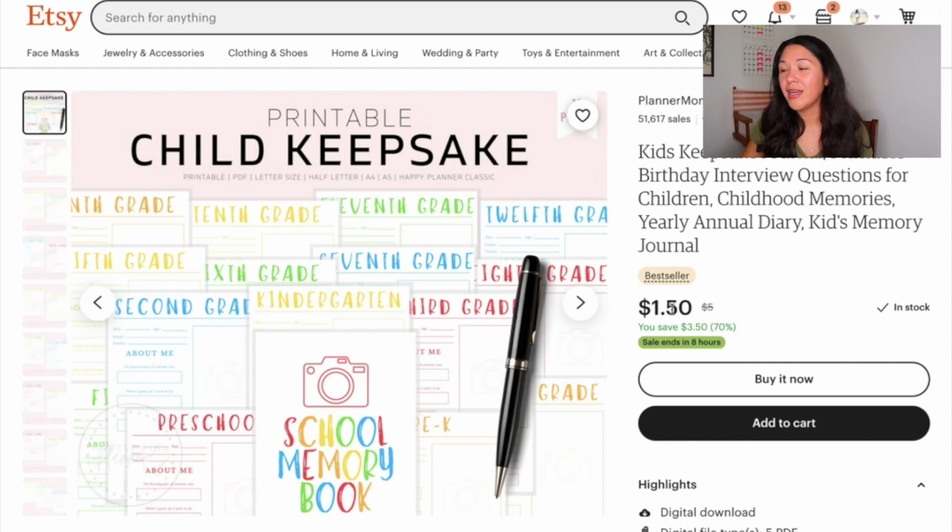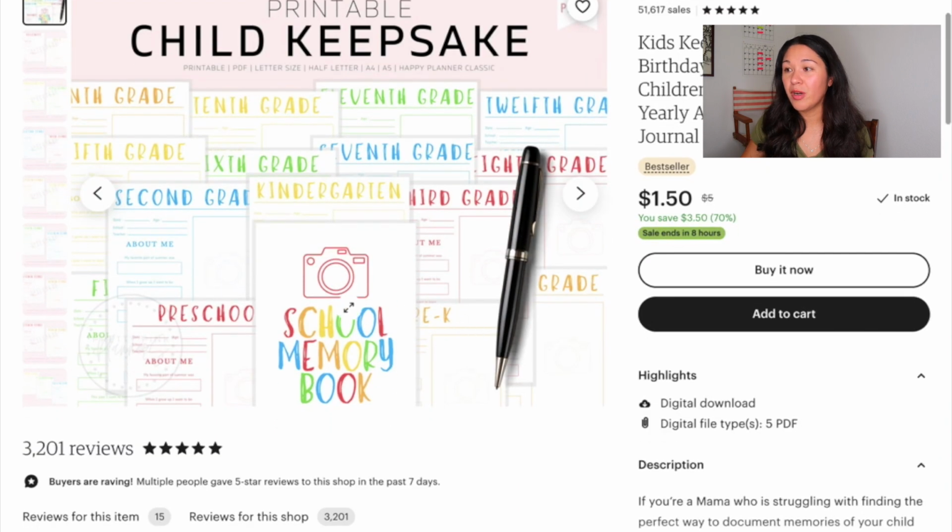This is $1.50. Again, they're having a 70% off sale. I don't know if that's a sales tactic and it's always 70% off, or if it's actually 70% off and they usually charge more. But this regular price is $5. And it looks like a school memory book. So it looks like every year you print out one of these, fill it out, add a picture, and you have a memory book. And that's really cool.